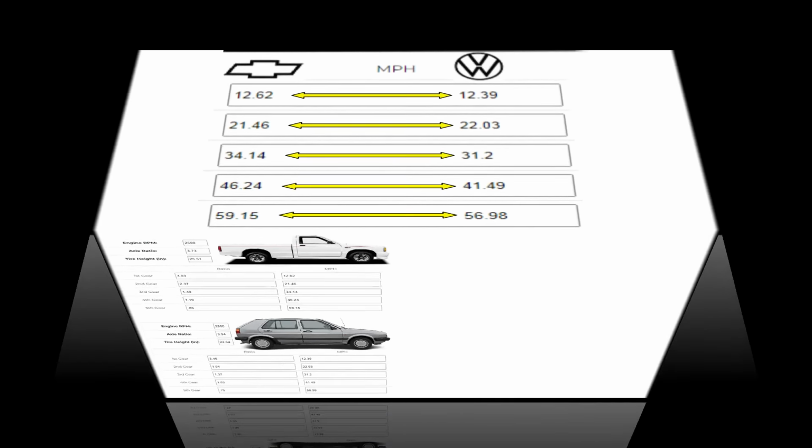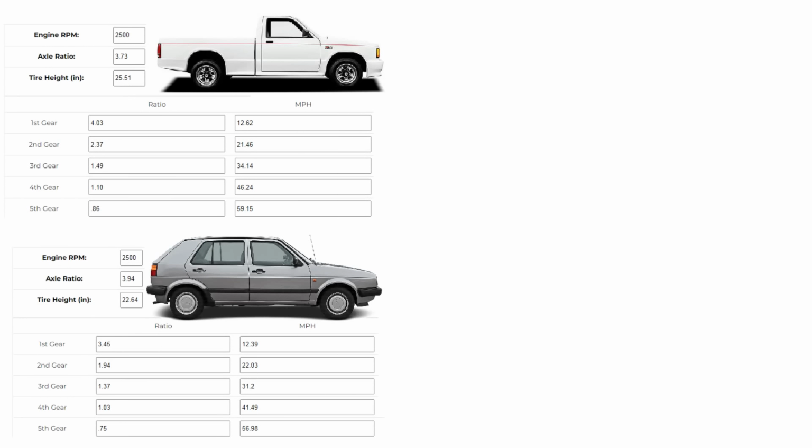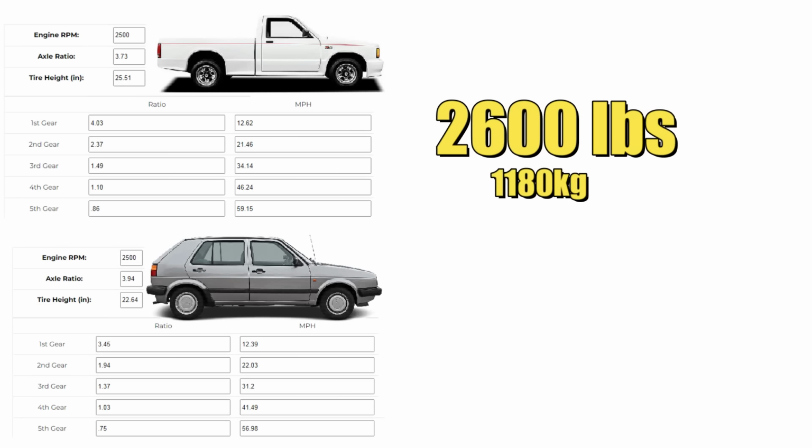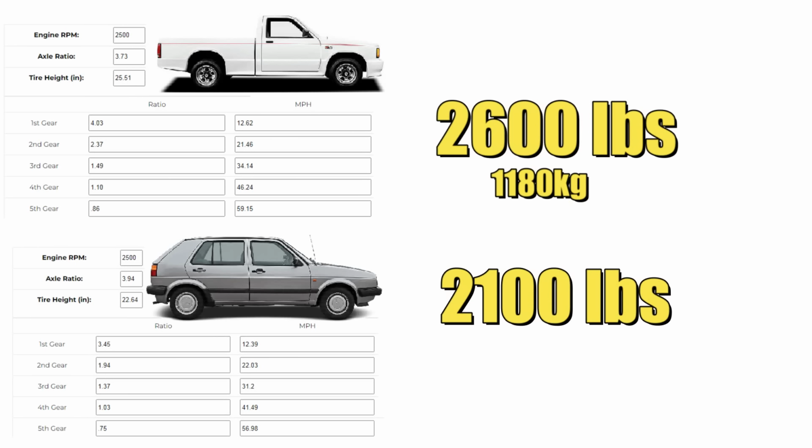Now the big difference is of course the weight. I really don't know how much the Chevy weighs, and the closest estimate I have is 2,600 pounds for a bare bones truck with a slightly lighter Volkswagen engine in it. This is subject to debate, but it's the numbers I'm using today. On the other hand, the Volkswagen weighs about 2,100 pounds or thereabouts. No matter what, the truck's going to be heavier than the Volkswagen, and that's pretty much a guarantee.